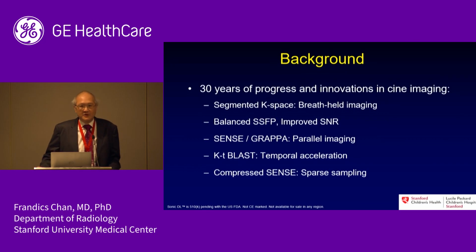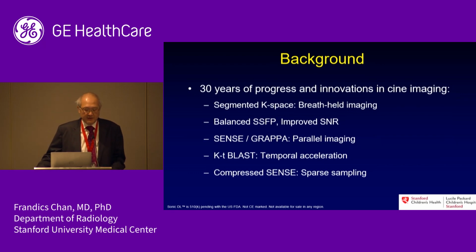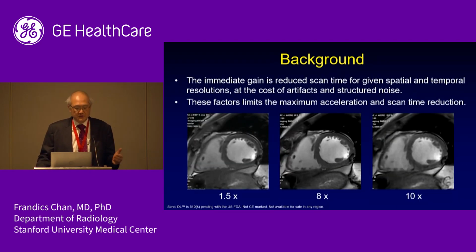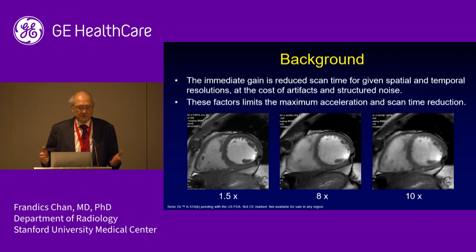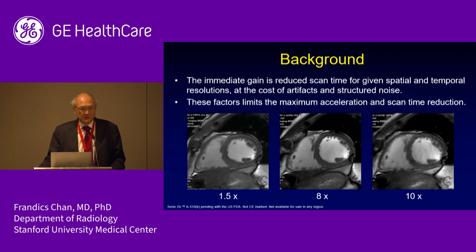Now, I've been around long enough to see about 30 years of development in cine technology, starting with segmented k-space, allowing us to do breath-hold imaging, and then balanced SSFP 20 years ago to improve the SNR, then came parallel imaging in spatial and temporal domains, and now compressed sensing with the highest accelerations possible. The immediate gain of all these technologies is to reduce the scan time for a given spatial and temporal resolution, usually at the cost of artifacts and structured noise.